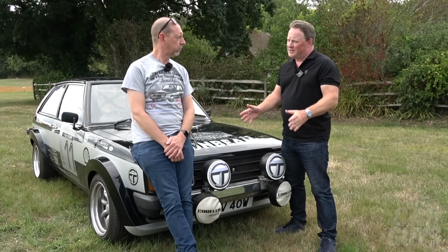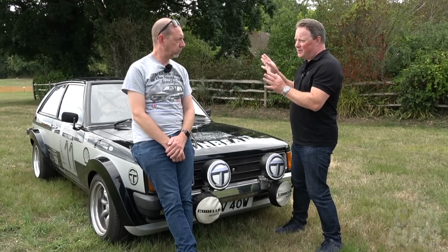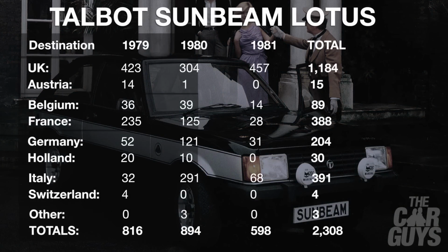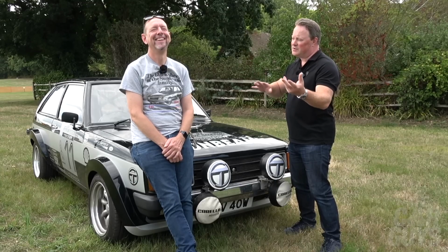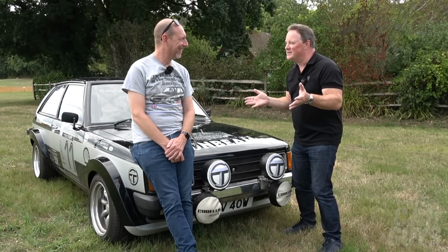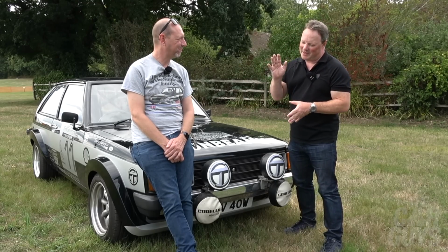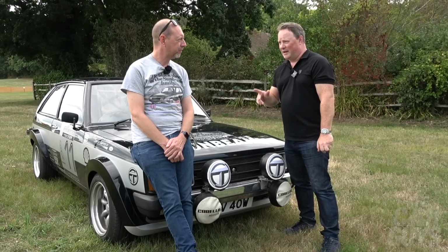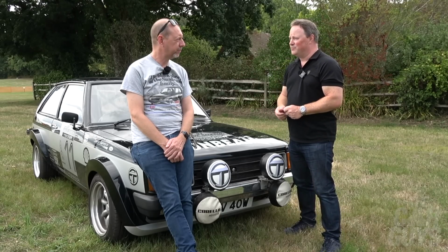Oh yeah, proper. So Jason, they made just over 2,300 of these originally. They were going to be making 4,500, but unfortunately 1979, when this was announced at Geneva Motor Show, kind of coincided with oil crises and things. Oh yeah. So because it was a big powerful car, they didn't sell anywhere near as many as they thought, but still 2,300 of them.